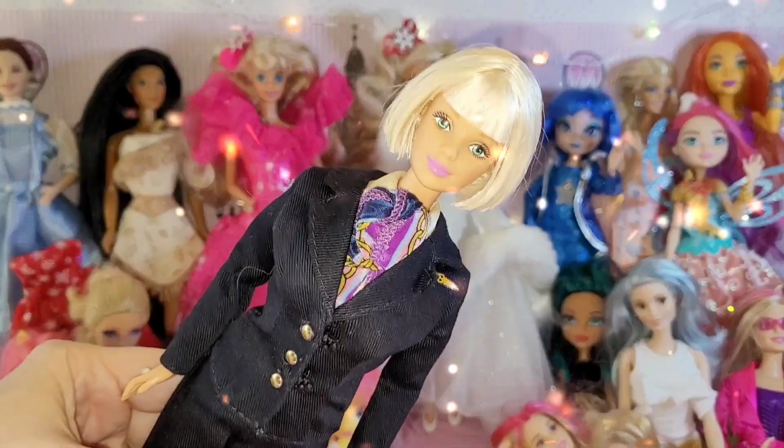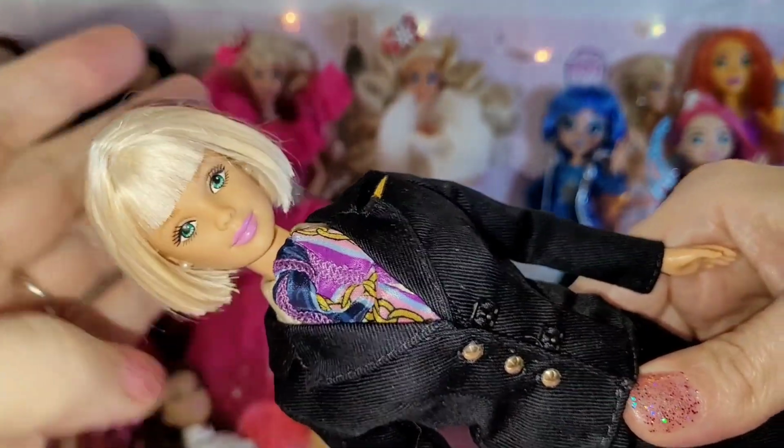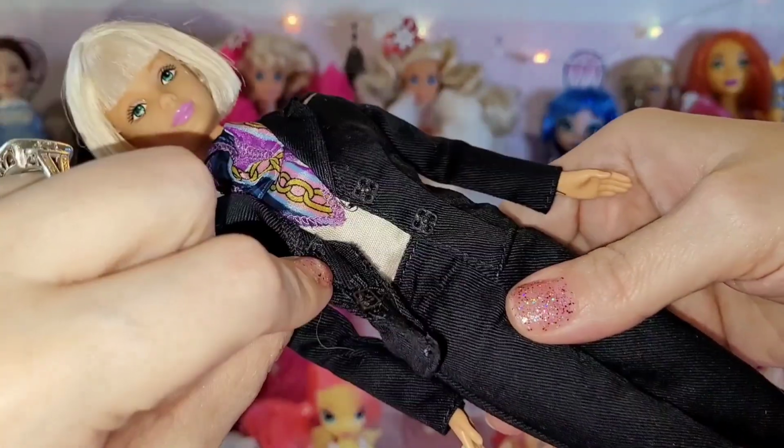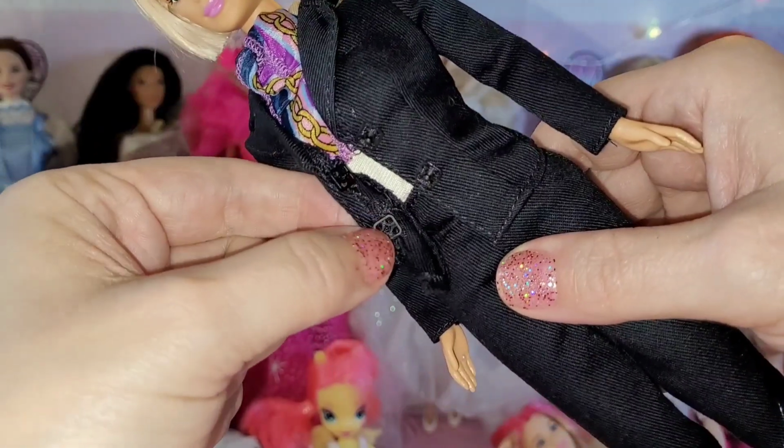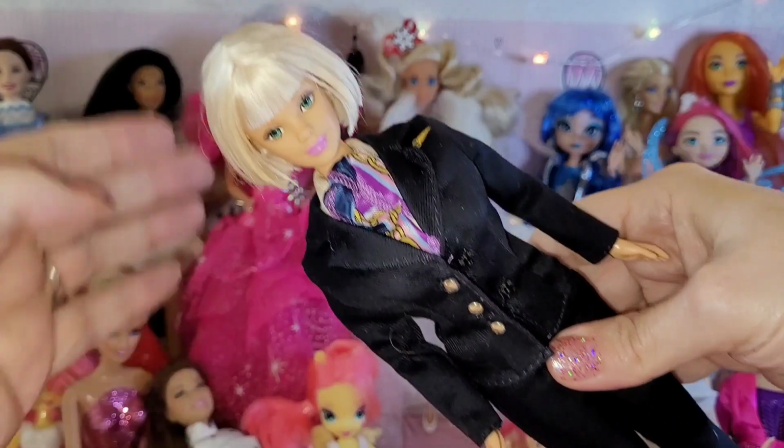This beautiful vintage lady is why I bought this bag completely. I saw her little bobbed haircut and this awesome outfit with snaps. Loving the snaps. Look at these. Can you stand it, y'all? I so miss the old days Barbies. I really do.